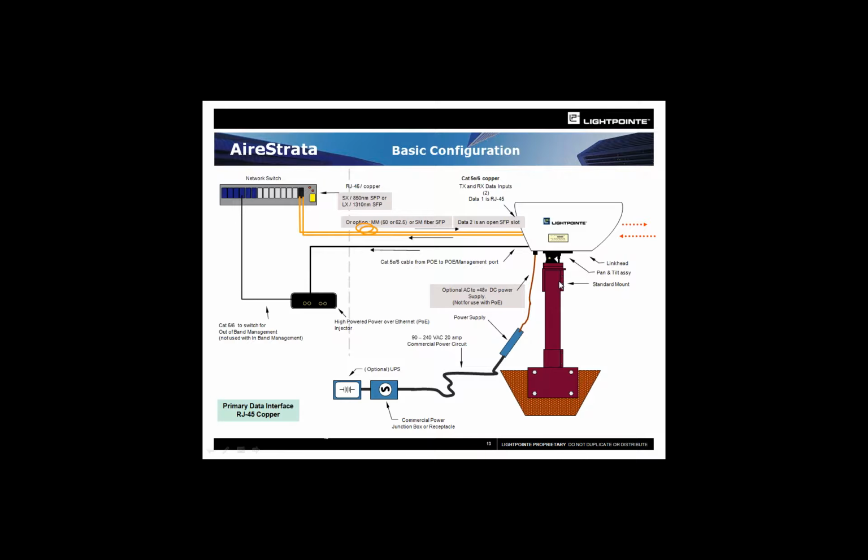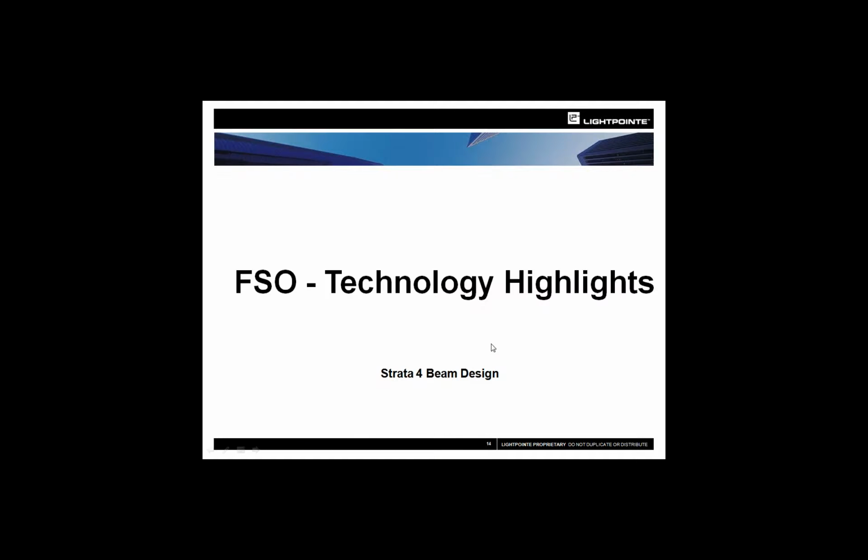This is the typical setup for the Air Strata, and just like the Air Light Series, it's the same mounting system. Link end goes on the top, the RJ45 goes in the back, or it could be fiber going directly to the switch, and then you have PoE power.